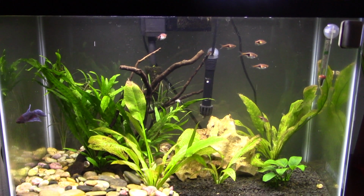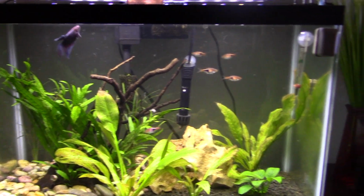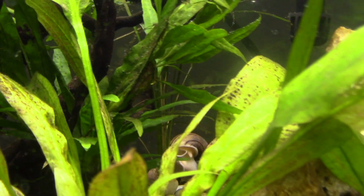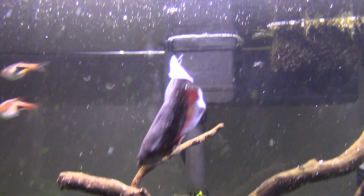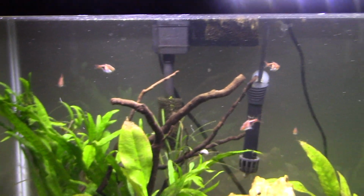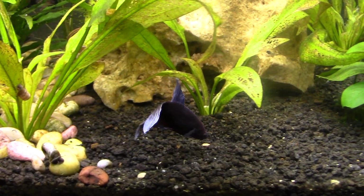Okay, it's been about a half hour since the water change, and I just want to give you guys an update. Everybody's doing well. The mystery snail has been crawling around. I wish I would have caught this on video, but he actually climbed all the way up the filter, stayed up there for a minute, and then jumped back down. The water has cleared up quite a bit. It's still got some more clearing up to do, and it will. The fish are doing really well. The rasboras are swimming around like normal. Mary is swimming around like normal.